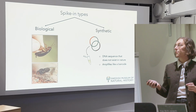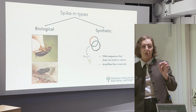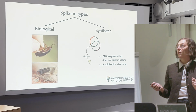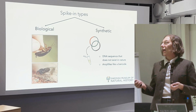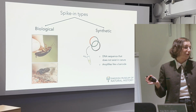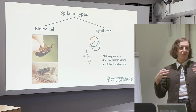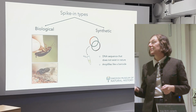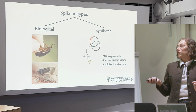And the synthetic spike-ins, which are a DNA sequence that you can measure very precisely and add to your sample, but it just doesn't resemble anything. It's been synthesized, it's been made up. That sounds perfect because you will never confuse it with anything. It amplifies very reliably because you always know exactly what that is, and you can add very precise quantities.